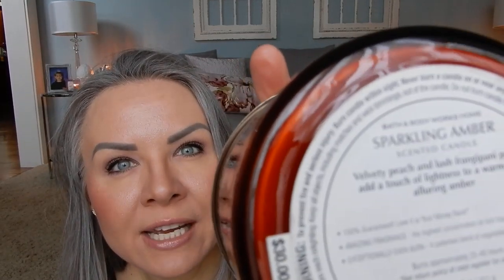Sparkling amber, this is beautiful. Was this 2014? I think this came out in 2014. This was 30 bucks, you guys. $30 back in 2014. That's insane. I don't know what made them think they could charge this much, but I'm pretty sure I got these when they were like a 2 for $22 or something like that. Anyway, I sold a bunch of those on Mercari back when I was still selling a lot of my candles, but yeah, that didn't work out too well.